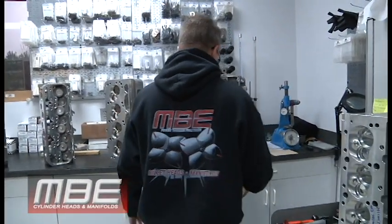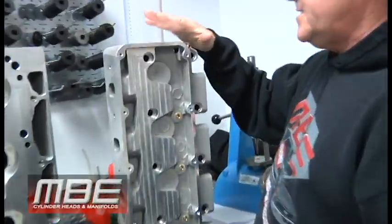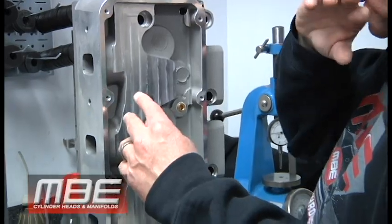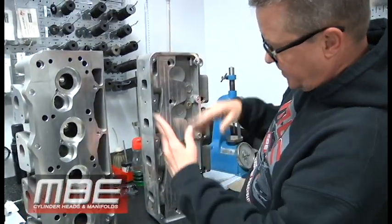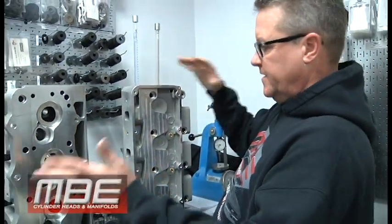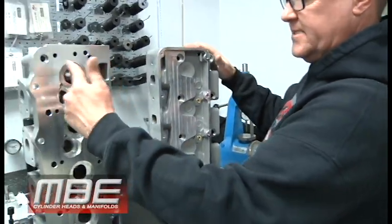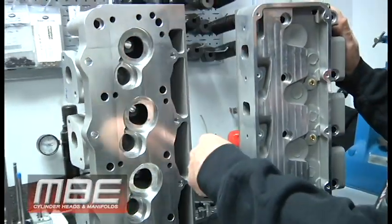So right now we have these over here. We use John at CID, who makes this casting for us. So we get them without spring pockets, guide bores, rocker gear, seat bores, everything, and then we machine it all in so you can kind of see the stages of it. This has got spark plugs in it now and seat bores, so this would be ready for seats.